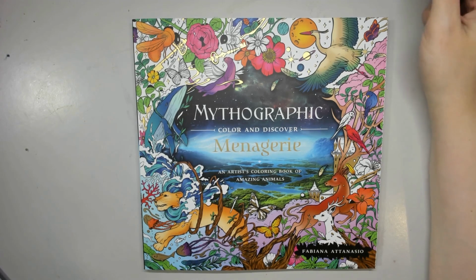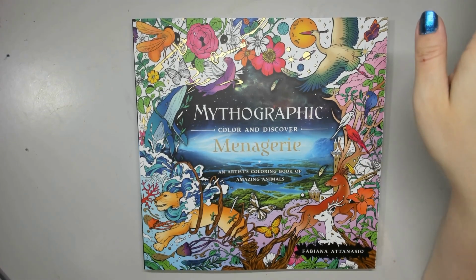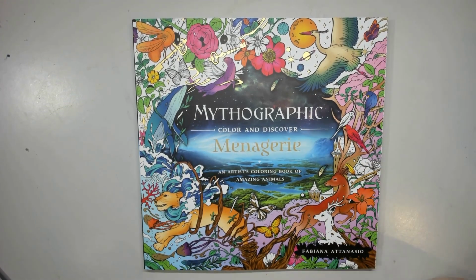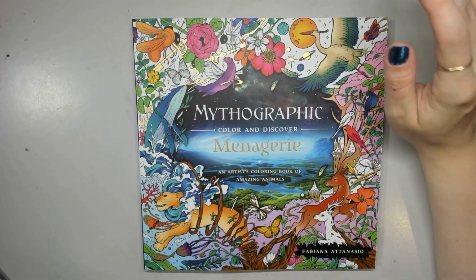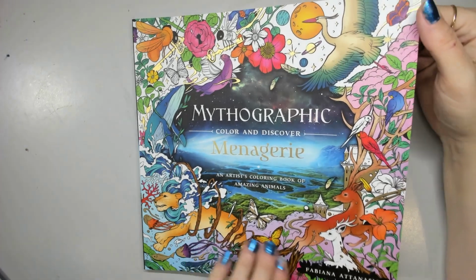This is one that's been illustrated by Fabiana Attanasio. I really love the mythographic series. It has become a new must get for my shelf because the illustrations are gorgeous, the paper's gorgeous, and they're a lot of fun to colour in. Now, I do prefer Joseph Cadenbang over Fabiano Attanasio's work. I feel like his lines are better for how I like to colour. However, that being said, Fabiano has some gorgeous illustrations and I'm really excited to flip through this book.